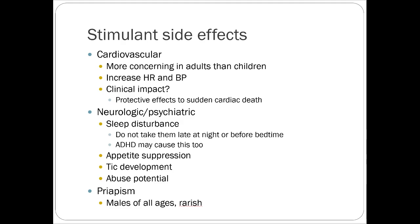Certainly you could have patients who feel very tachycardic when they take their stimulants, and that might be a problem, and we might want to look at trying a different medication if that's going to make them feel anxiety. But overall, the clinical impact is minimal. In fact, there was an interesting study that showed that stimulants might actually protect people from sudden cardiac death, people who have a family history of some sort of myopathy that causes cardiovascular injury suddenly. Again, not necessarily a reason to prescribe them, but it's an interesting clinical side note.